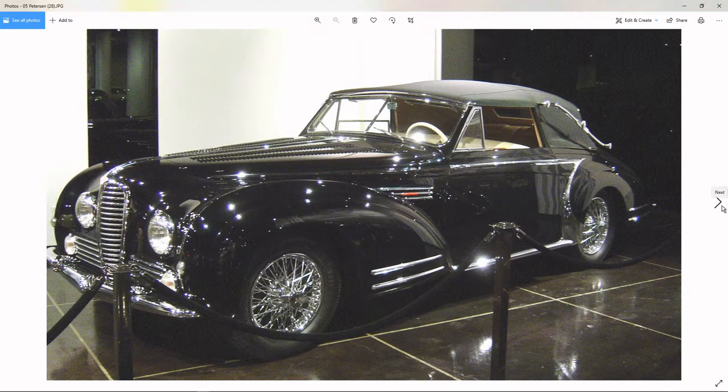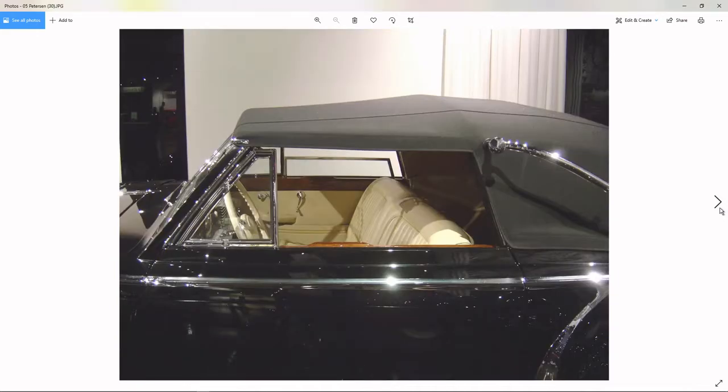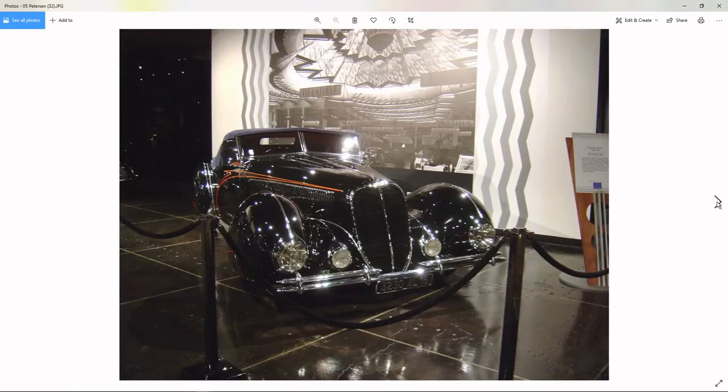This is a nice looking car. Not too extravagant, but attractive. Look at the external frame on the convertible top. Interesting. Must be the same brand. The headlights look like the same as the last car. Yeah, it says Delahaye here.